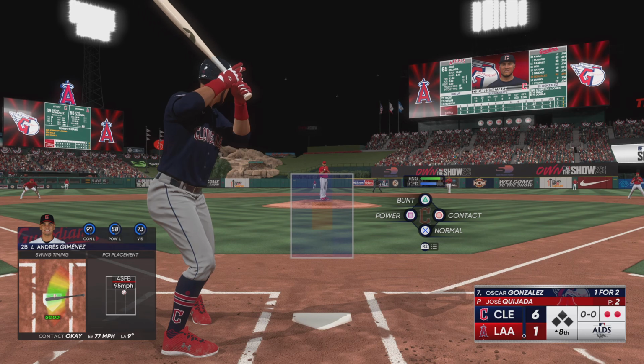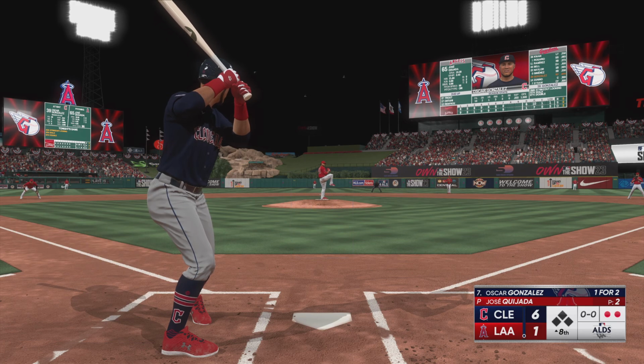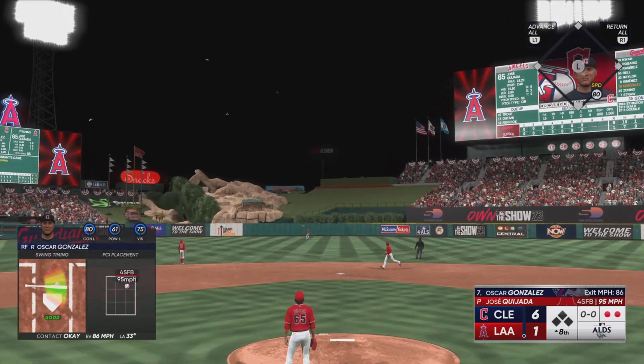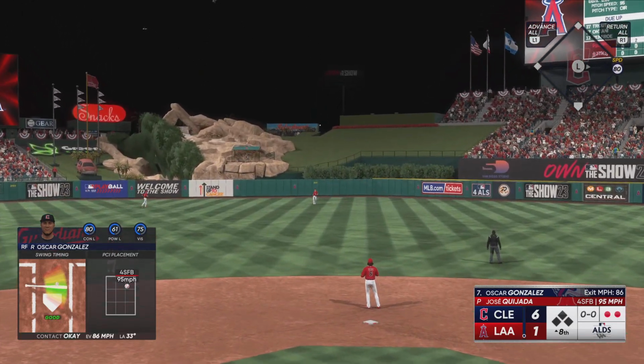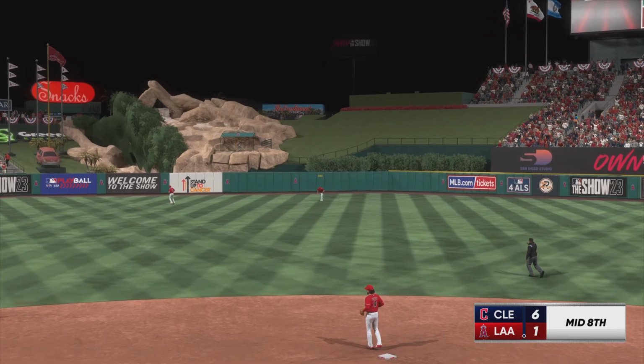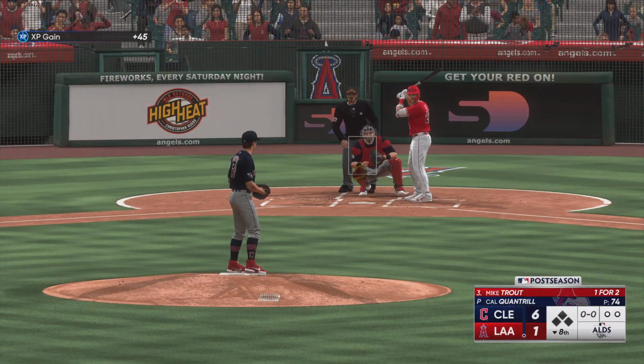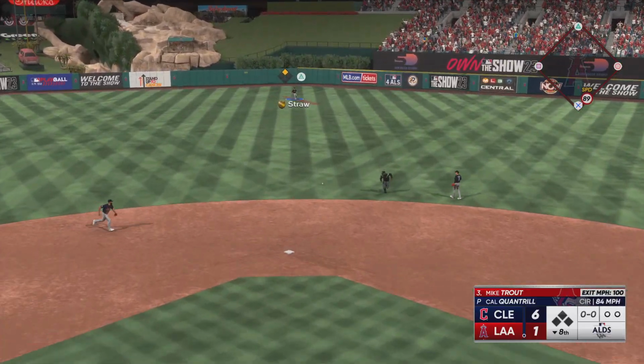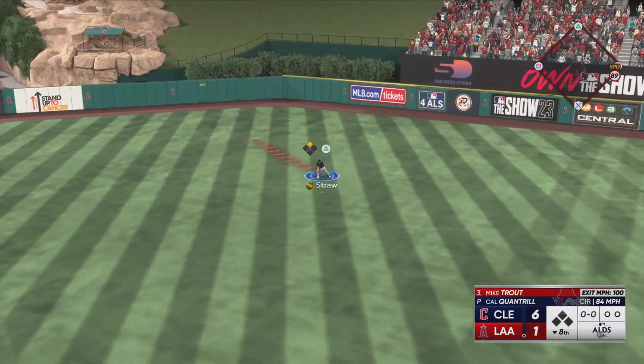And now the right fielder, Oscar Gonzalez. In the air out to center. Trout settles under it. And that's the third out. Guardians ready for the bottom of the eighth. And now batting Mike Trout. Sharp grounder. That's through for a base hit.